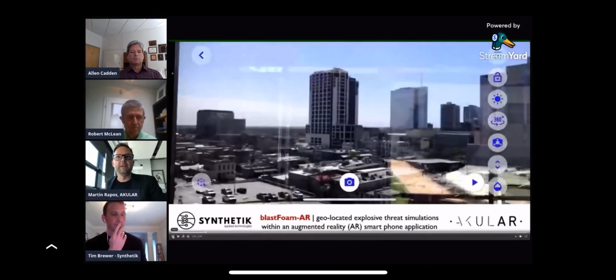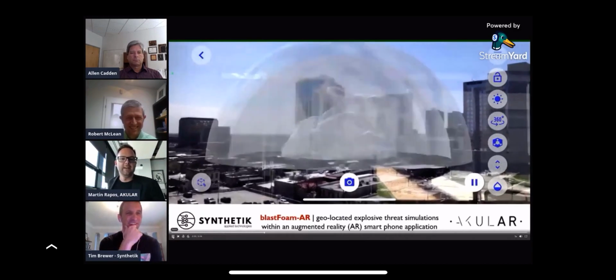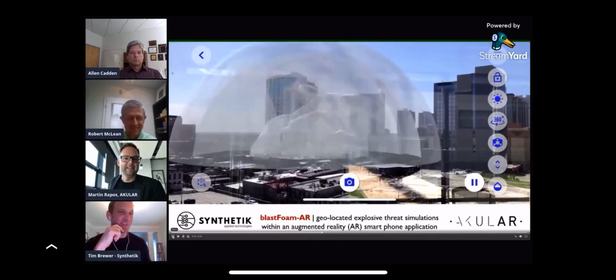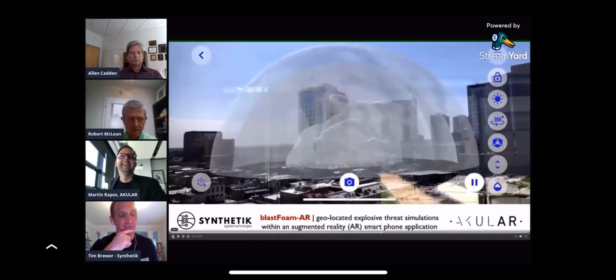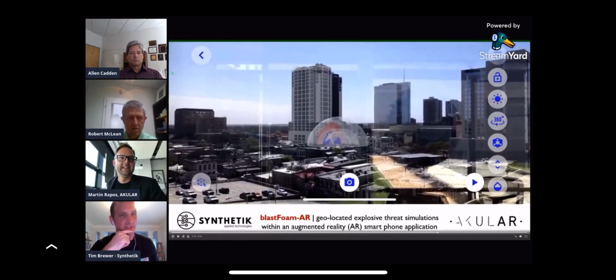Yep. So I'll play this. This is right outside your office in Austin, right? Yeah, this is the Hilton Hotel in Austin, Texas. There are other hotels that are available. So this just shows the effect of a 2-ton vehicle-borne explosive device on the street outside that hotel.